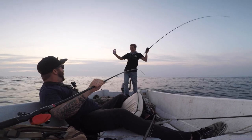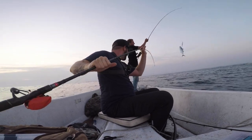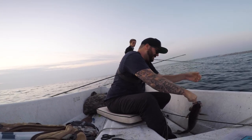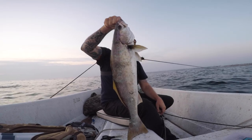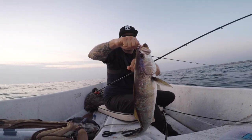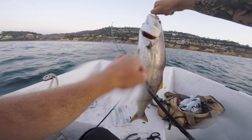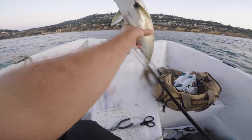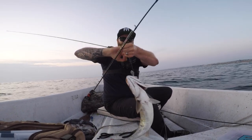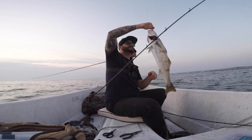Yeah, dude. Oh my God. The orange hookup is gone. Oh man, there we go, guys. Look at that. Oh, my rod's in the water. There we go, man. My first white sea bass. Not a bad one either. Oh my God, dude, awesome. That is exactly how I wanted to end this day. What an end to the day, man. Holy crap, awesome.